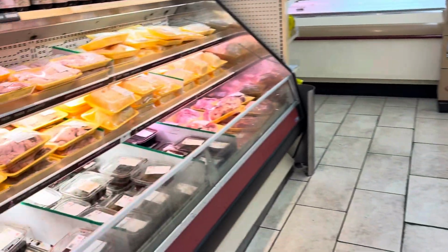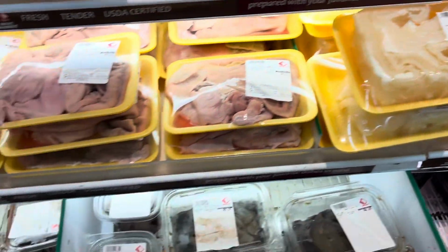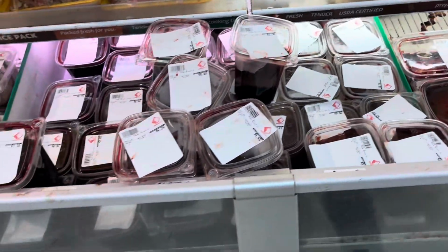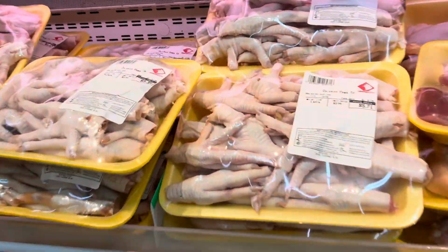Over here, I like to eat this. I like to eat those. I like to eat that. Oh, chicken feet, make me rich.